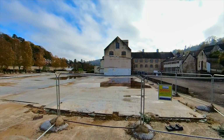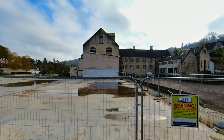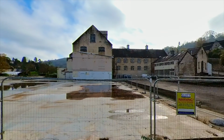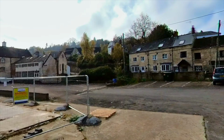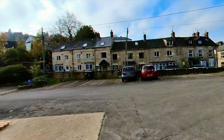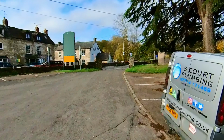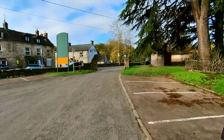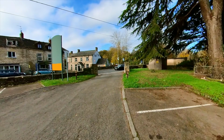Obviously some of the buildings are a bit more historic. There's a range of mill buildings here from several centuries, which are being kept. And you've got the Shipping just over there, which is quite historic. So there would have been a bridge on the main road up here. This would have been the main road at the time. The A419 didn't exist at the time, which is now the main road through.